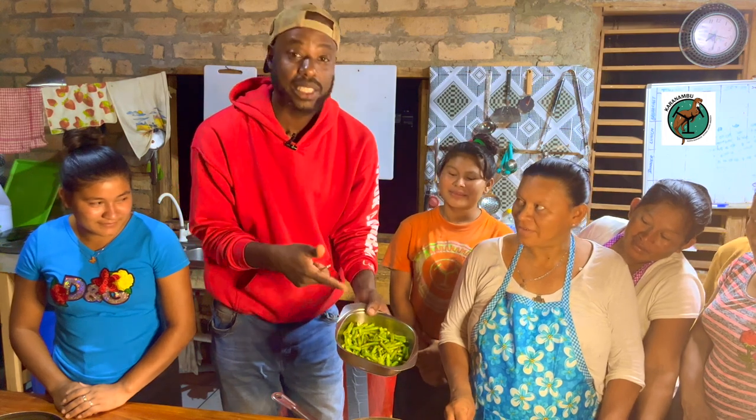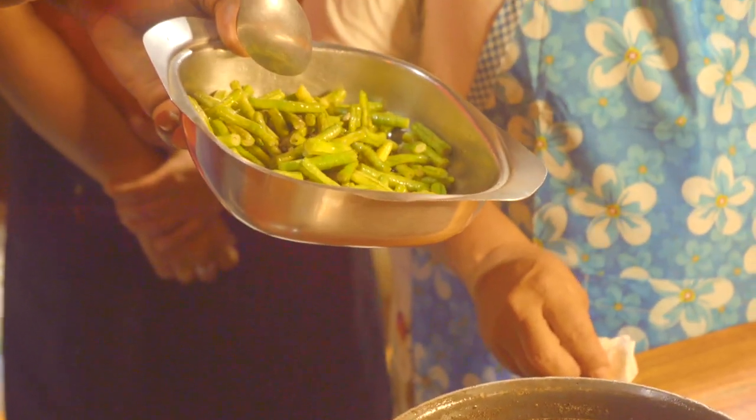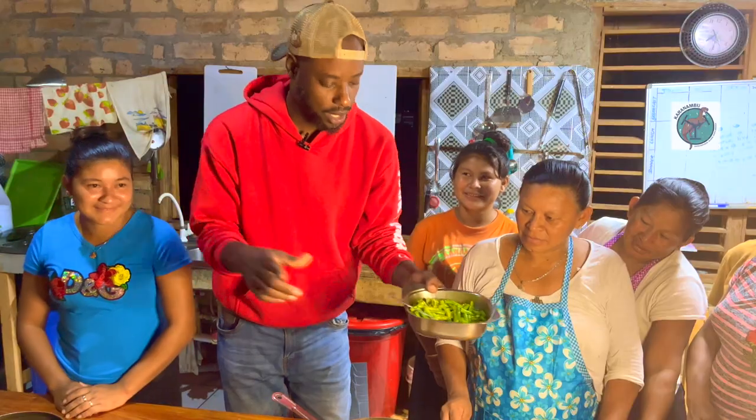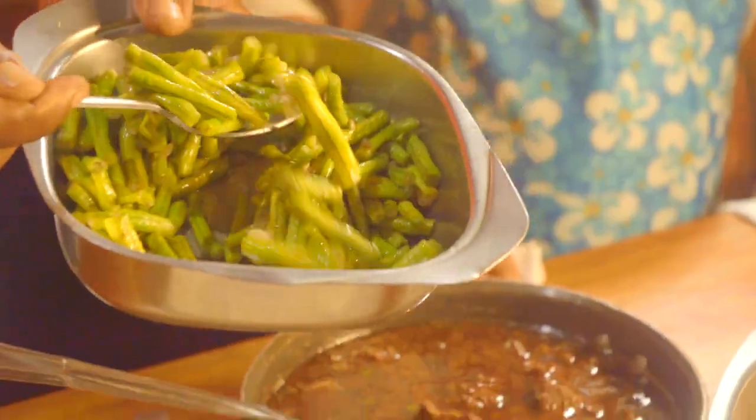Okay, plenty of vegetables. This is what you call bodi. You call this what here? Bora. I know it as bodi. It's a long bean, not string beans. It's longer than string beans. It has a very beautiful taste. Let's add some to the side here.